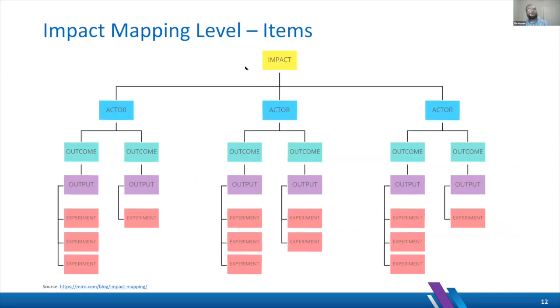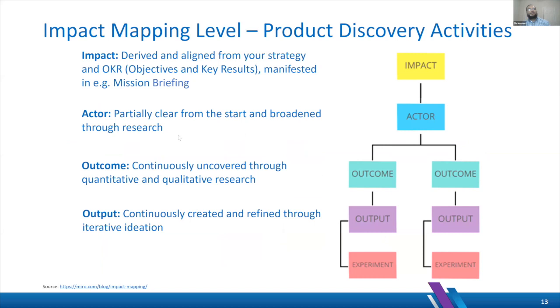So another view, impact, actor, outcome, output, and then these are treated as experiments because we don't know if this is going to be successful or not. So what's known and what's derived as we continue, impact is derived and aligned with the company's strategy. A lot of companies use objectives and key results to align their strategy across the organization. The objective is your business goal, and key results tend to be measuring outcomes, preferably leading indicators again, so that we know that we're making progress.